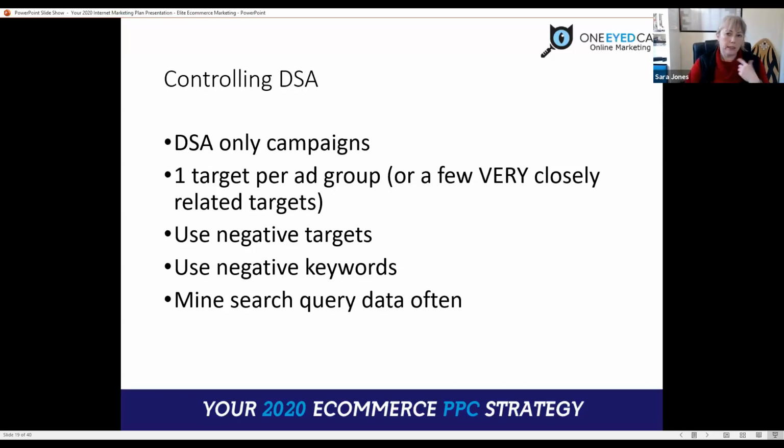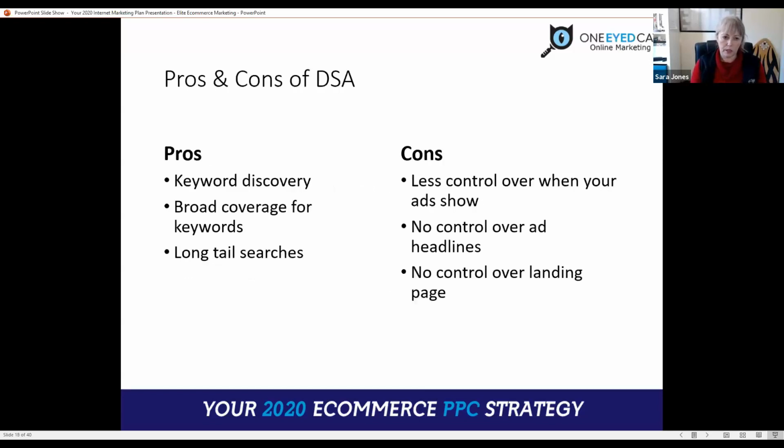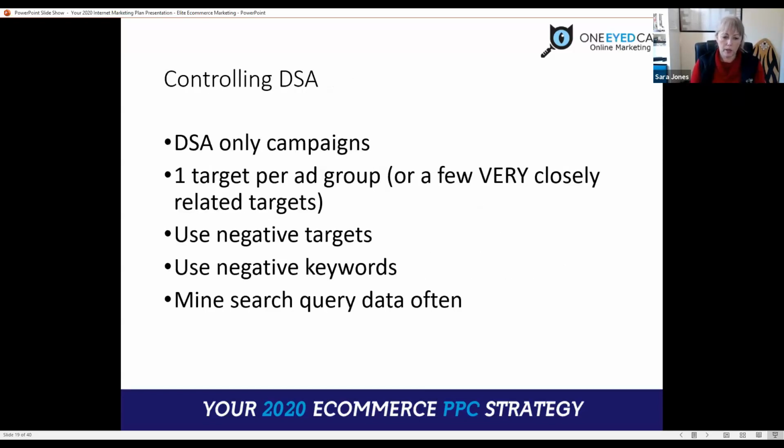And again, as I mentioned in the previous slide, you can use it for keyword discovery, when you're looking at this search query data and you see a search term that you think, oh, that's had 10 conversions in the last 2 months. Okay, now I can take that keyword and put it in a search campaign and write a really good ad for that search term, and then I can add it as a negative to my DSA, so I now have complete control over that keyword, the ad, where the landing page goes, and all of that stuff. Good stuff.